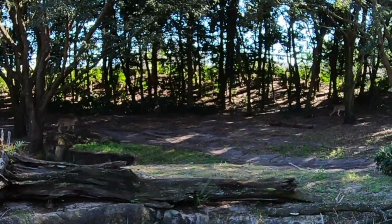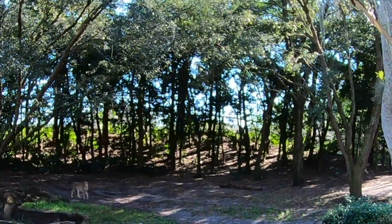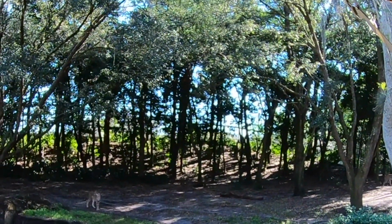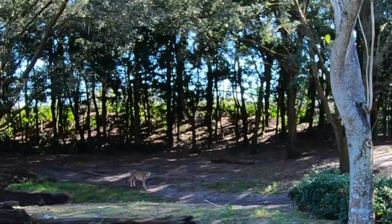Unlike our pet cats, though, the cheetah's claws don't retract. Theirs will stay out. They have a better grip when they're running around. Speaking of big cats, we're going to a kopje rock formation here.